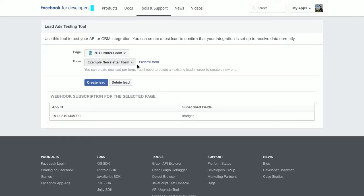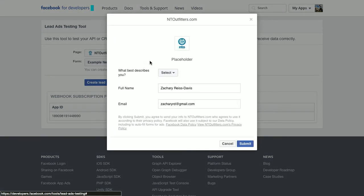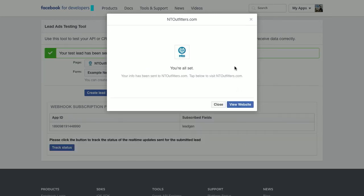Now, from a user point of view, and this is a preview tool that Facebook has for us, I can say, I want to preview this using my own personal data, just so I can show you how quick and easy this is. So this is what an ad would look like on Facebook once I've already clicked on it. Let's say I'm a hiker. And it, again, auto-populated my name and my personal email address because I'm logged into Facebook right now. For a user, all they do is they hit submit, and the lead has been submitted, and this will automatically pull into Marketing Cloud.